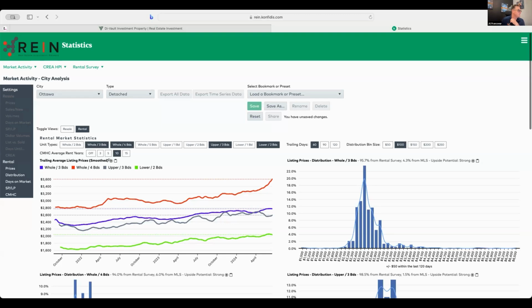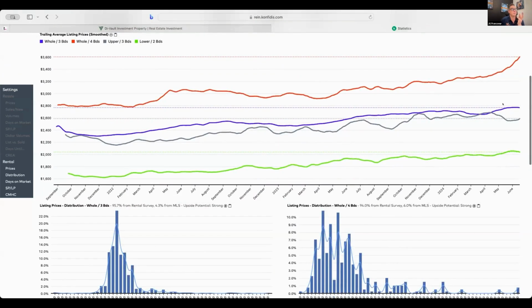3-bedroom homes, and this is actually a really good illustration here. Let me make it bigger. You'll find this in most markets. Look at the difference: 3-bedroom apartment, $2,600. 3-bedroom home, $2,769. It's a $169 difference, which is very low. And look right here, in April of this year, 3-bedroom apartments were worth more than 3-bedroom homes. That's fascinating. Again, that's why you have to densify your properties.